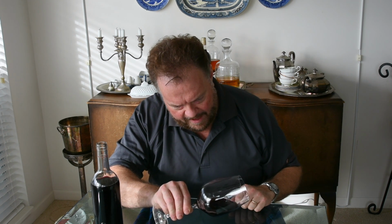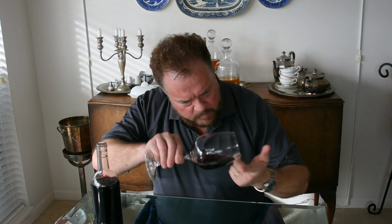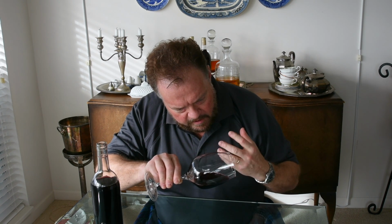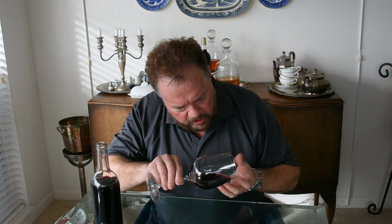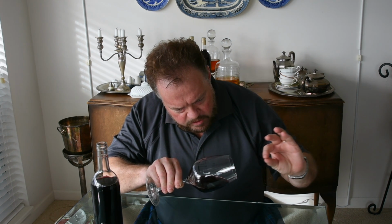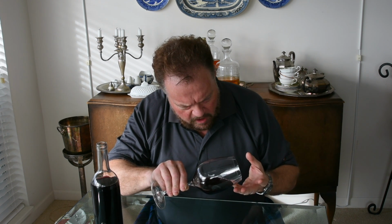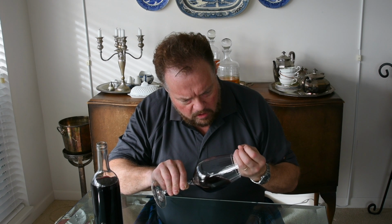Normally when you're assessing the color in a red, it's good to hold it over a white background. I happen to have some white furniture in this room, so I'm using that. You tilt it on its side so you get a thin edge to look through. Looking through this, I'm seeing a nice violet hue underneath it, and it comes to a clear edge at the edge of the glass. There's no redness or bricky redness to this. It's all a sort of deep purpley red. That indicates that the grapes themselves were fully ripe when they were picked, but not overripe, and that the wine itself is still fairly young.